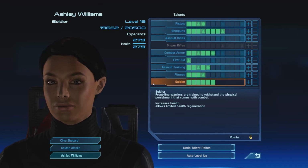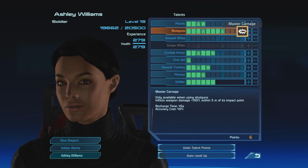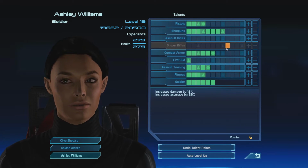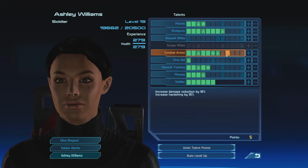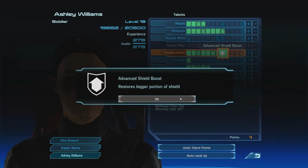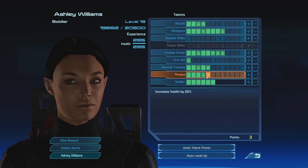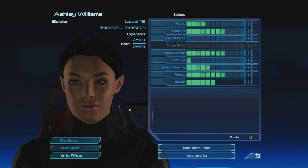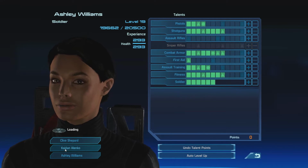Alright, Ashley, what are we going to do with you? Advanced immunity, Master Carnage. Equip heavy armor. You may now equip heavy armor. And might as well advance shield boost while we're there. Increase health. Yeah, we're gonna tank with Ashley. Advanced immunity. Decrease damage protection by 60%.